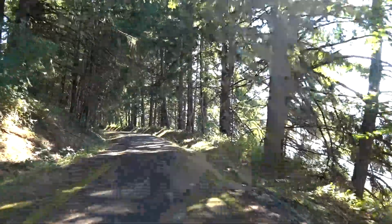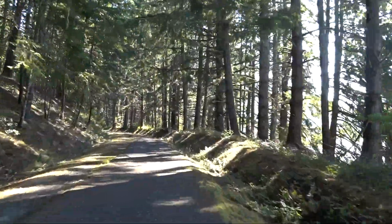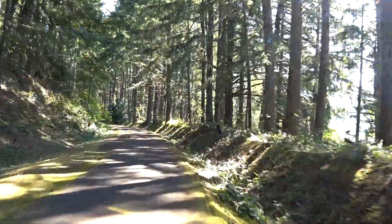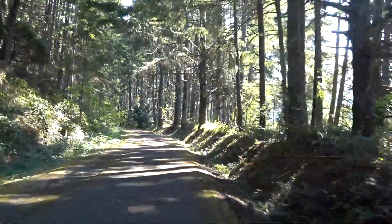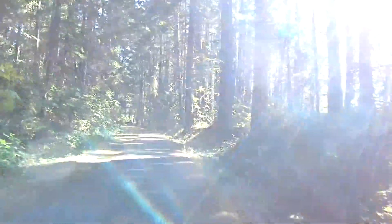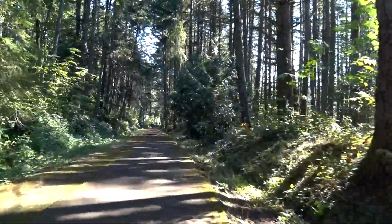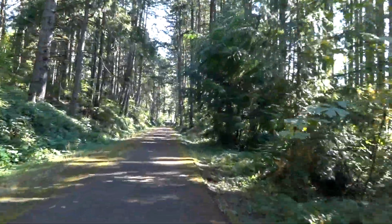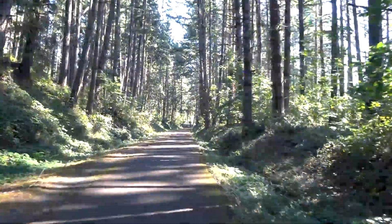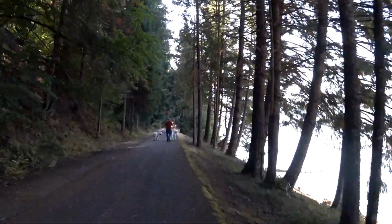This trail, if you start down in Cottage Grove, round trip is about 30 miles, but because we're starting today up at Dorena Reservoir, because of the fog and the fact that it was only 52 degrees this morning when I got to Cottage Grove, we're only going to do about 12 miles today. Again, another view of Dorena.